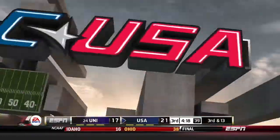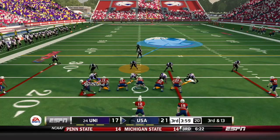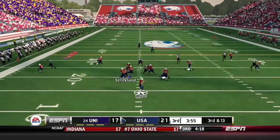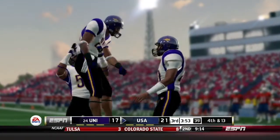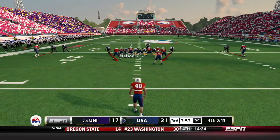But on 2nd and 10, they're going to blow him up in the backfield. That was Eric Hicks, the corner there, to make the play. Sets up a 3rd and 13 now. 3:56 to go, third quarter. Floyd back to pass. He throws. That'll fall incomplete. And Matt Floyd is 1 of 6 to begin this game. Not a good start for Floyd.